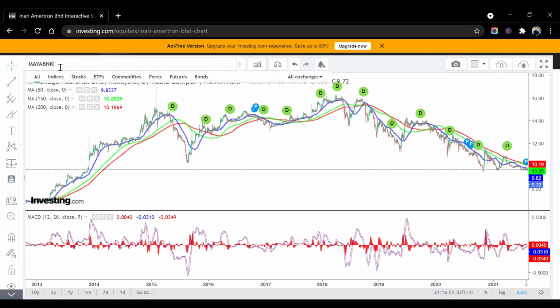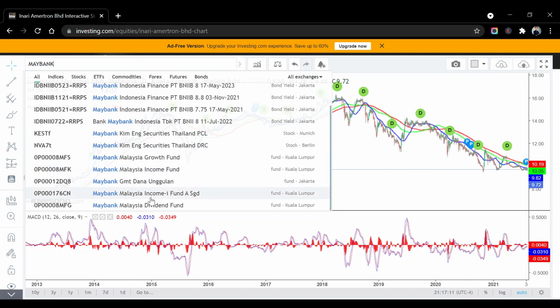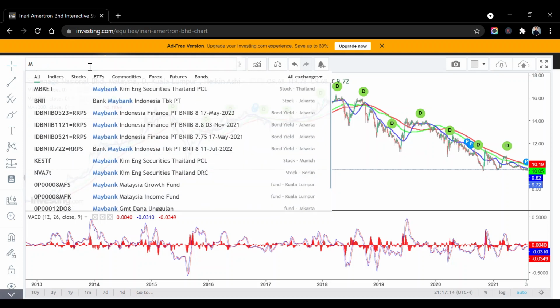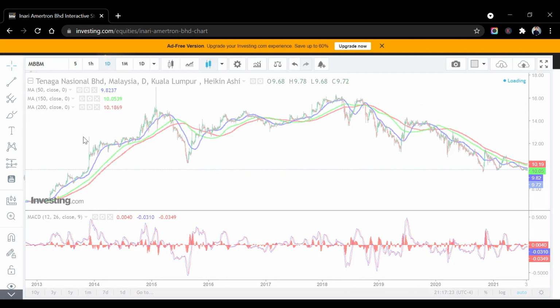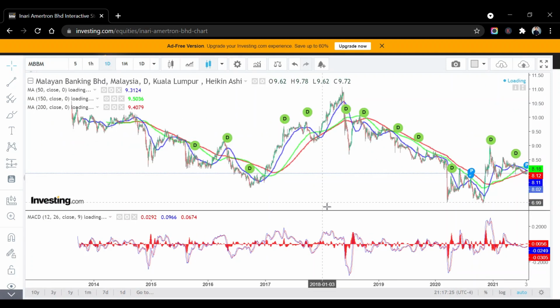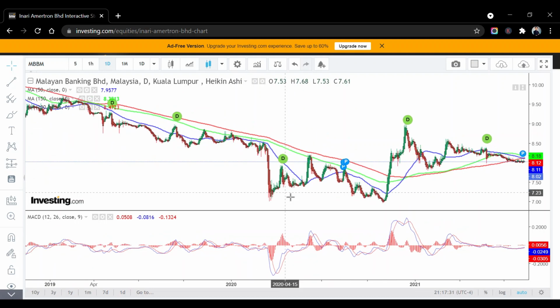Okay, so let's look at Maybank. Maybank. See how you type. Maybank. Banking, right? Yeah, should be this one, Malaysia Banking. So then you can see, what about Maybank?